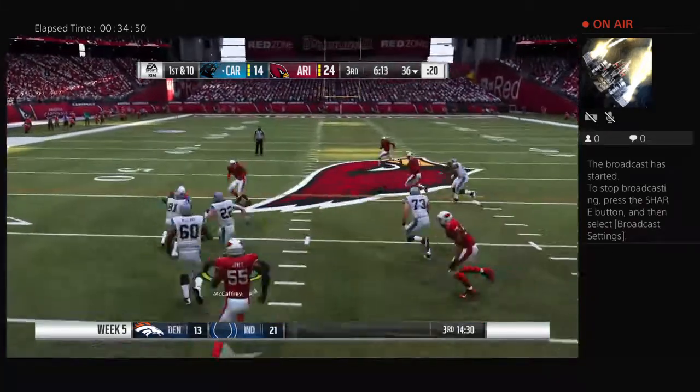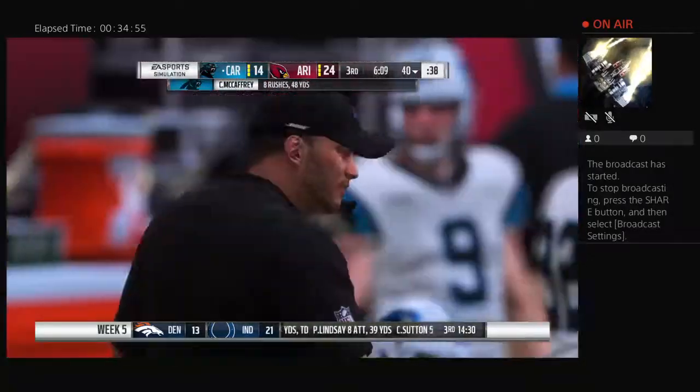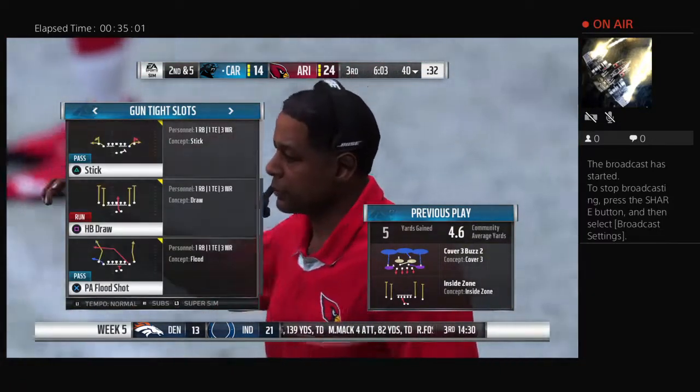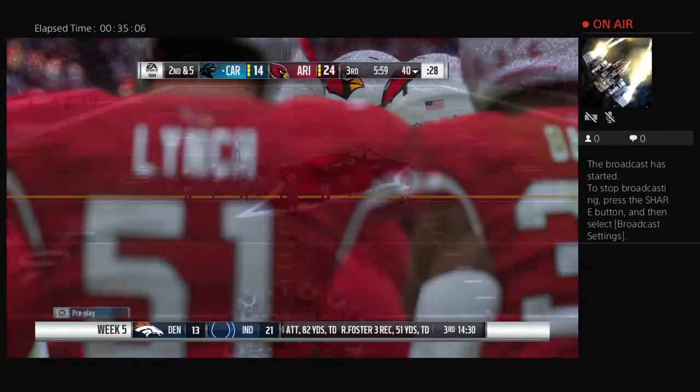They'll run it now out of the gun. And he'll get this up to about the 40. Give him 5 on the carry there, and it'll be second down. I call that play a success. A nice inside run sets up a very manageable second down. A very solid gain on that play.